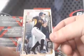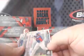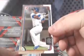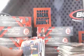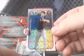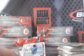Austin Meadows, Buccos. Aaron Blair. Francisco Mejia. Addison Russell, he's already up. It's our first Silver Ice. It's Anthony Renato. So we got a Renato auto and a Silver Ice. And we got another mini, Cole Stewart for the Twins. Not numbered.